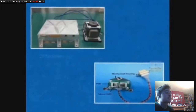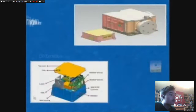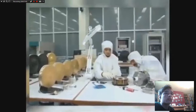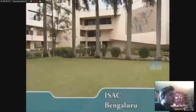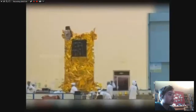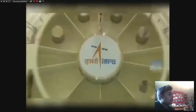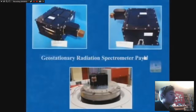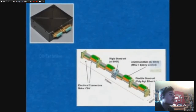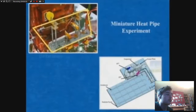All sensors and new technology elements like Mark III star sensor, microcosms, fiber optic gyro, MEMS based accelerometer were delivered by LEOS, while IISU provided inertial elements for the spacecraft. ISRO Satellite Center, ISAC, at Bengaluru was responsible for spacecraft configuration finalization, fabrication of mainframe electronic packages, and also carried out the overall testing and assembly of the spacecraft. Geostationary radiation spectrometer payload was also realized by ISAC. This center also delivered the new technologies like indigenous 70-volt DC-DC converters, indigenous bus bars, miniature heat pipe experiment, and loop heat pipe experiment.